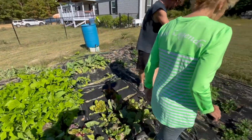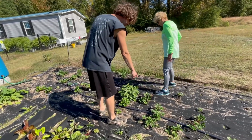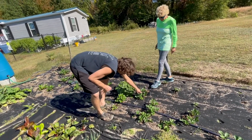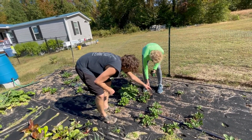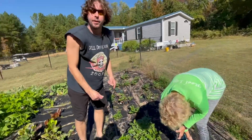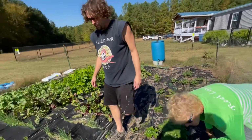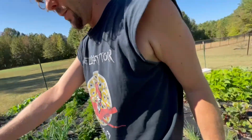These are her strawberries. Oh great. So the strawberries are perennial, and what she does is they were in the ground, but they grow up, and then you take the little arm and you put it in a pot, and it'll make a new plant. Wow. So they call them runners.